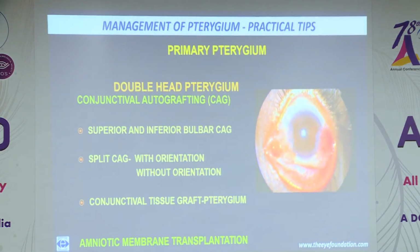Double head pterygium is a little difficult management problem, because of the large basilar area to be covered. So you have various options available. Conjunctival autografting: we can take a graft from superior and inferior bulbar conjunctiva and place these grafts on the basilar bed on either side. Or you can take a split conjunctival autograft with and without limbal orientation.